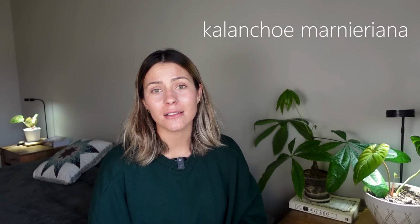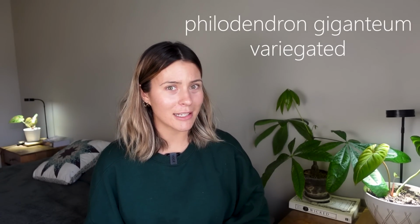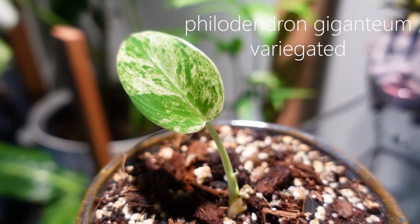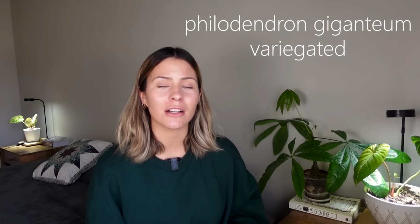That's the only downside. Super easy and super beautiful. Next up is a variegated philodendron giganteum. I think I said that right. Probably not. This plant is just so beautiful. It has a very similar growth pattern to the Jose Buono. It's just a more variegated, like a lighter colored variegated plant.